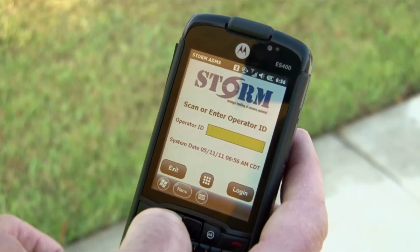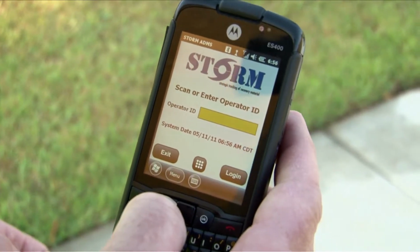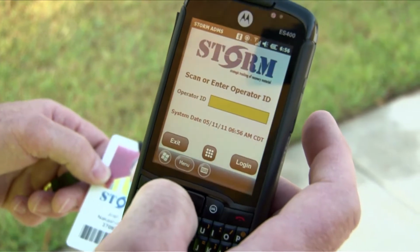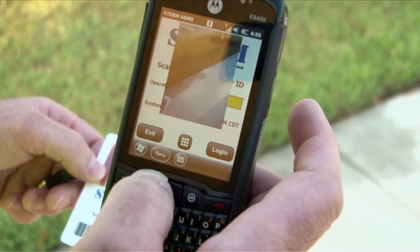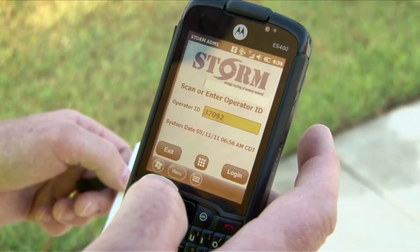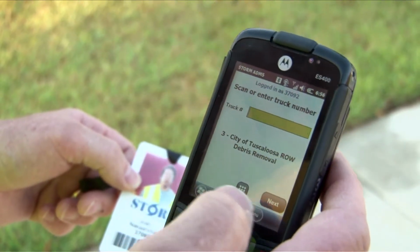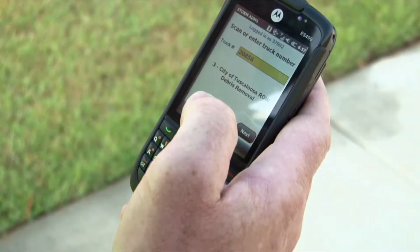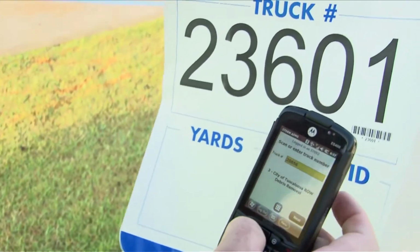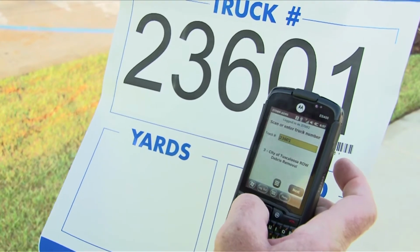Okay, everybody should be at the login screen right here. It says Storm at the top, operator ID login. At the operator login, you're going to scan your operator ID badge, and that acquires your badge ID that was issued during check-in. You're going to come to a truck entry screen. At the truck entry screen, you simply scan the truck number on the side of the placard.